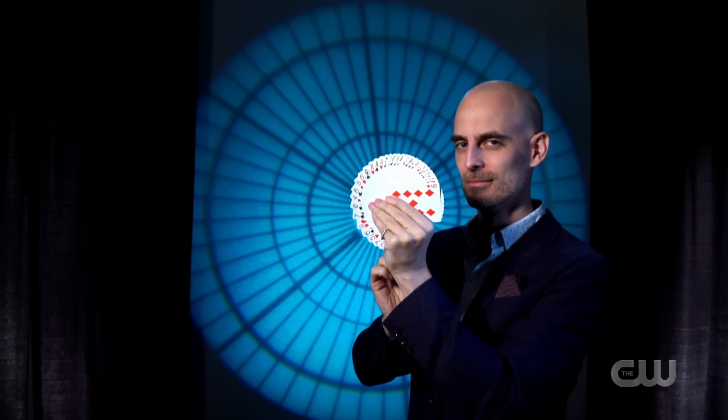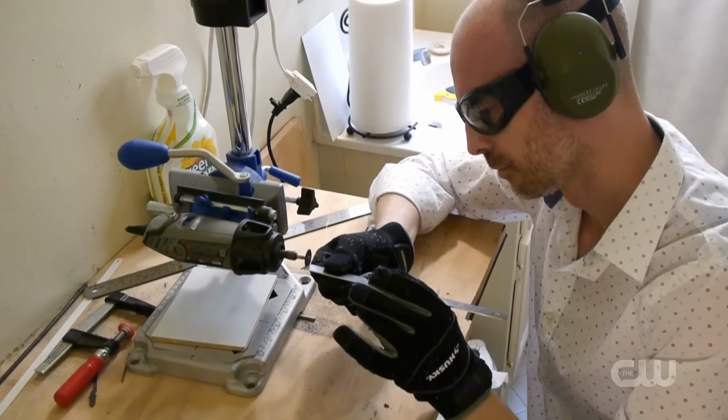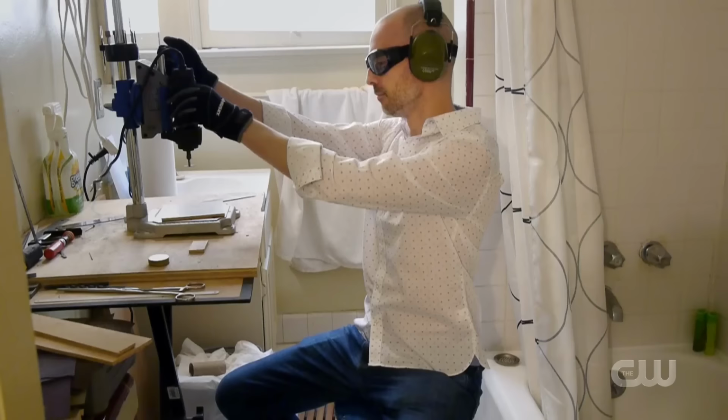Hi, I'm Simon Coronel, and I'm an illusionist from Melbourne, Australia. My apartment is kind of a magic mad science lab that I also happen to live in. Its primary function is a workshop, secondary function, living space. Good for business, questionable for personal life.